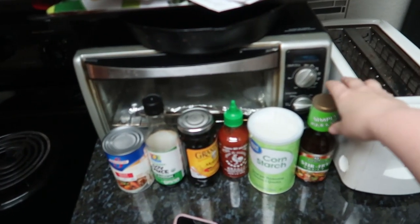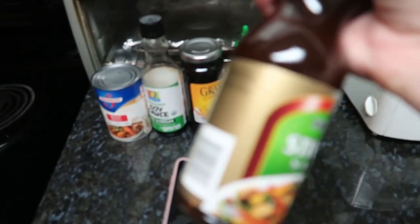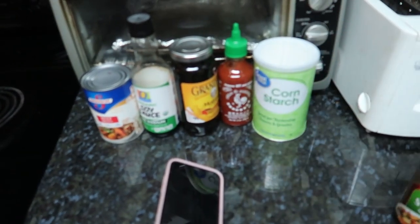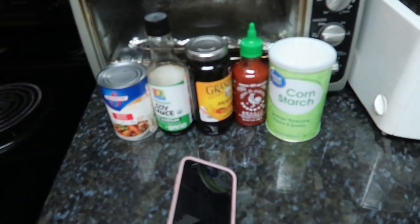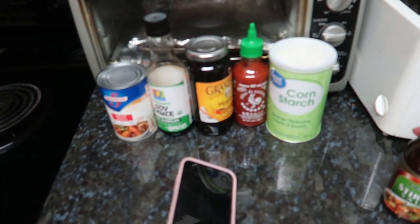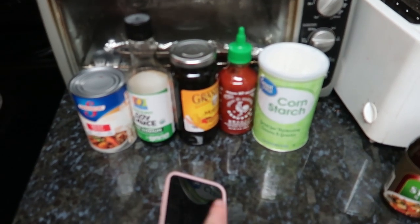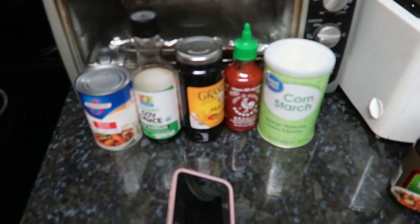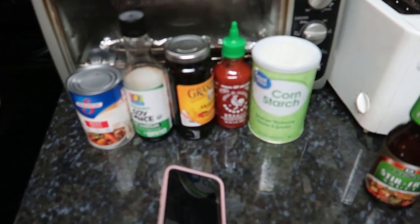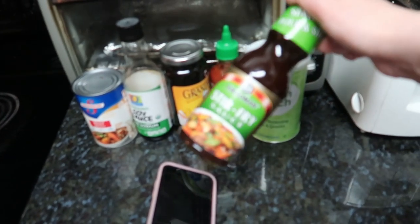Apparently, we don't need this stir fry sauce because we're gonna be making our own. Silly Megan read in the ingredients, it said for the stir fry sauce you need to buy these ingredients, not buy stir fry sauce. For stir fry sauce, buy these ingredients. Now I have stir fry sauce next. I just want to make something.